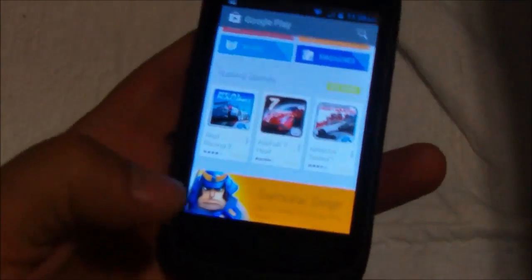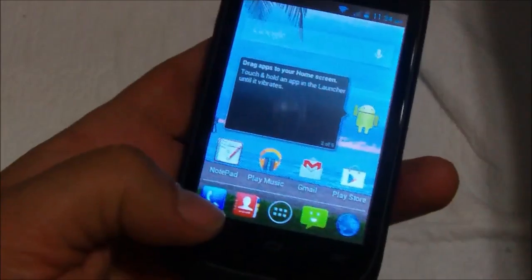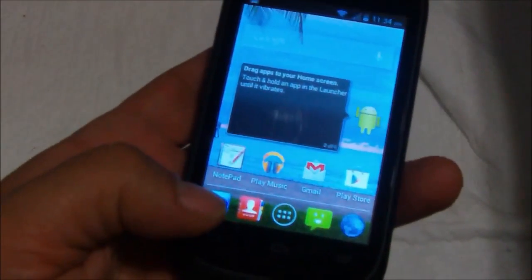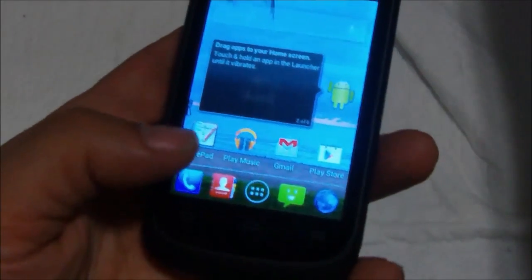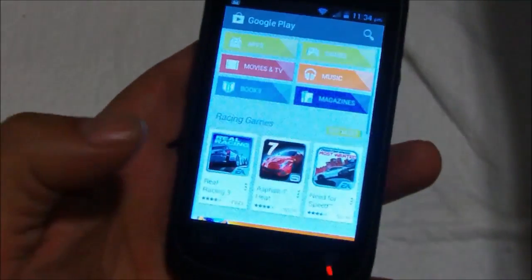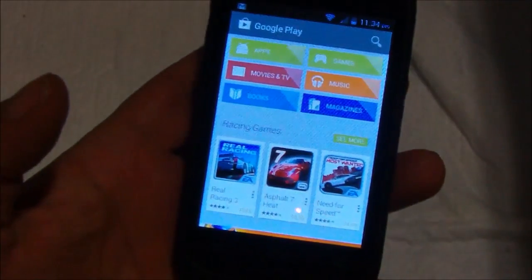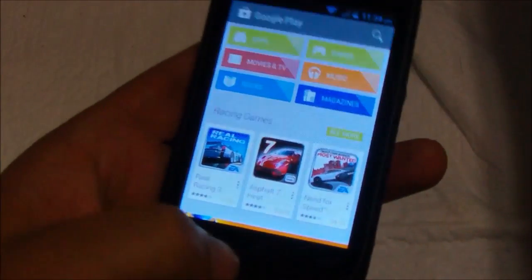Now, if you get paid apps, of course, you will need a Google account. Well, you'll actually need a Google account for both. But if you decide to buy some apps, you will need to give Google your credit card number so they can be billed that way. So app downloading has nothing to do with Tracfone itself. It's all done through the Google Play Store, and it's all done through Google.